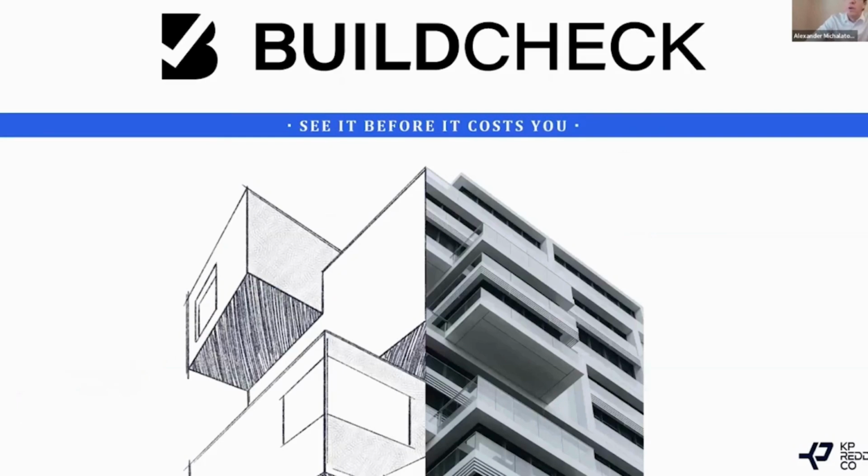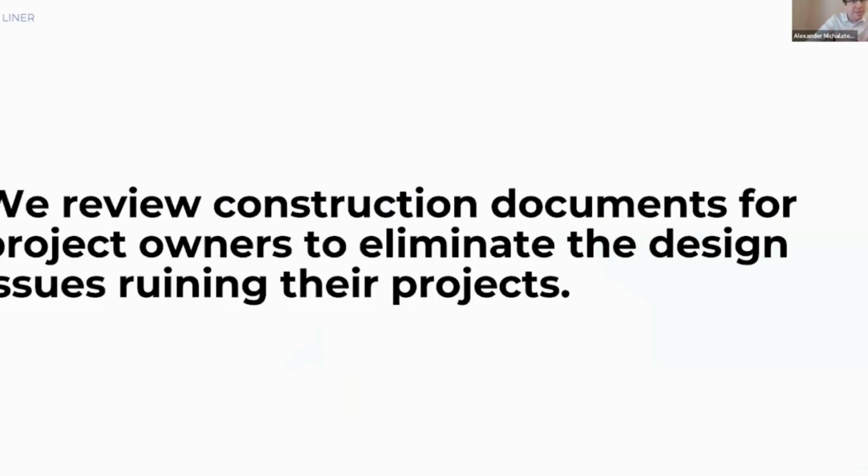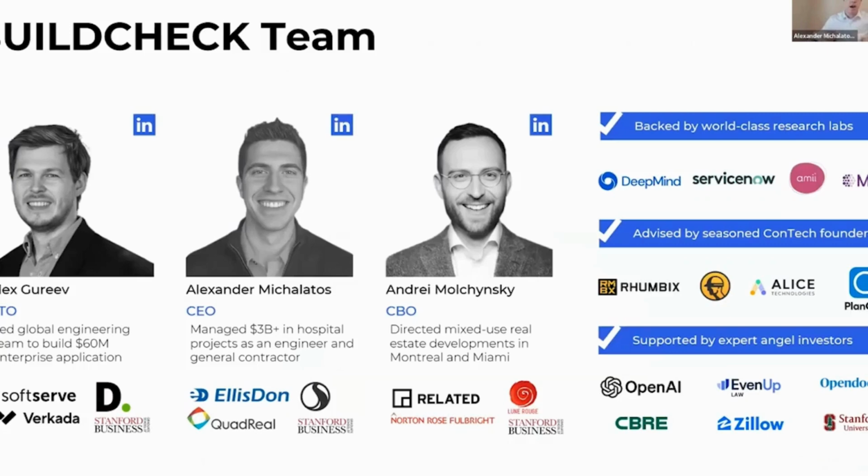So at BuildCheck, we are training computer vision models to understand construction drawings and essentially prevent RFIs, change orders, schedule delays, right? Everyone is doing AI agents these days. So we like to be specific, and our first application is doing exactly this, as we review construction documents for owners, so largely developers and general contractors, to eliminate design issues that are ruining their jobs and their margins, right? So I'm Alex, I'm the co-founder and CEO of BuildCheck.